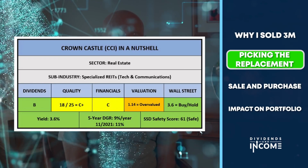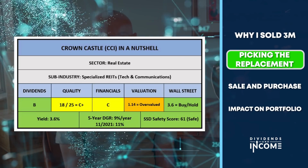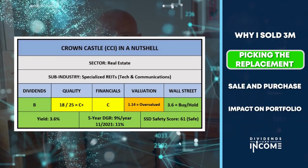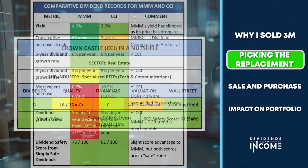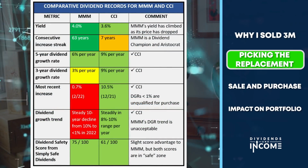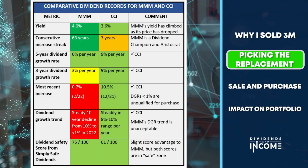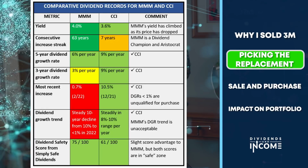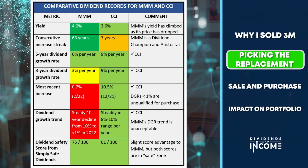Let's return now to a little more of a deeper look at the dividend situation between 3M and Crown Castle, and I think it'll become clear why I chose Crown Castle to replace 3M. Don't get scared by this slide. It's actually pretty easy to figure out, and I'll walk you through it. This focuses on just the dividend records of the two companies that I'm talking about. The metrics that I look at are listed down the left side. I want to highlight a few of them.